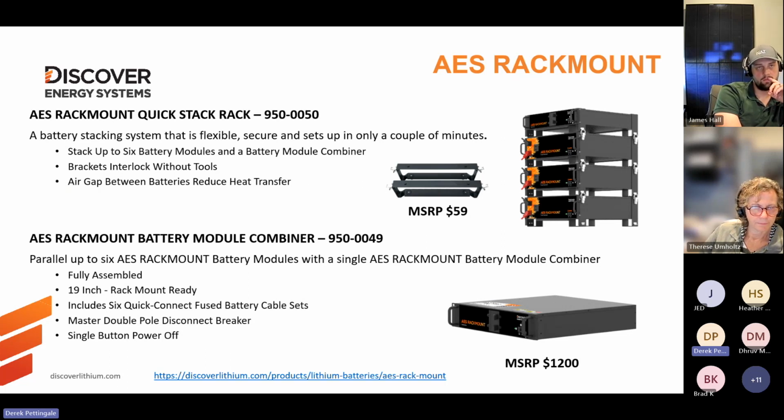So you can, using one of these combiners, combine up to 6 battery modules separately, put them all together there, and then disconnect the entire group using the breaker on the front. The communication of each battery is daisy chained together, and finally daisy chained to this module that enables a power off, power on of the entire stack as well. So this is a very useful time saving item for installers.